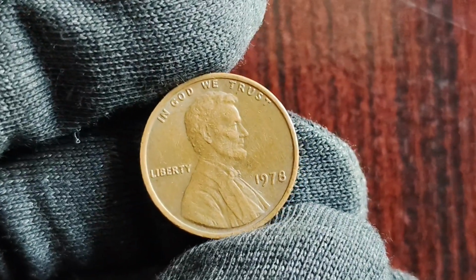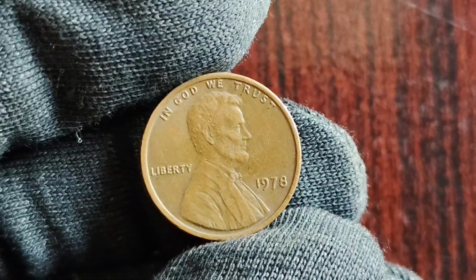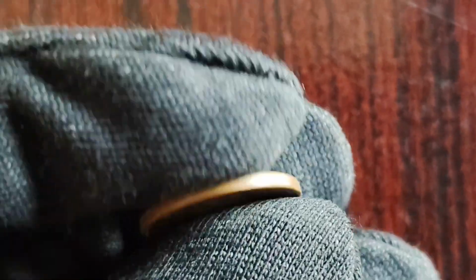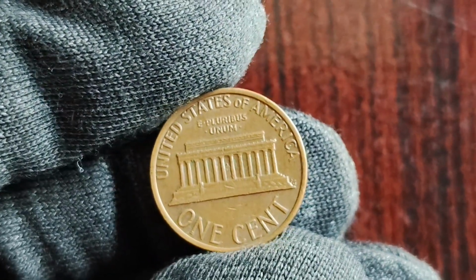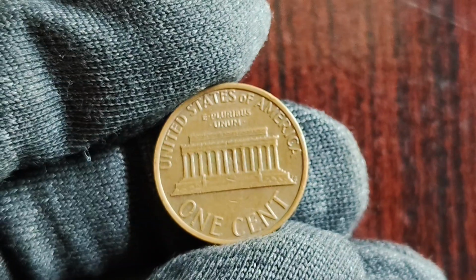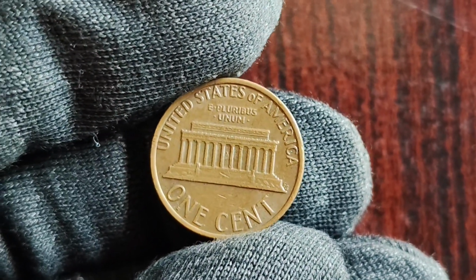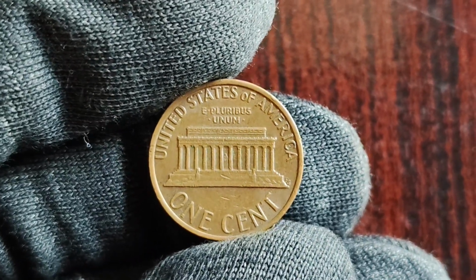And next, let's talk about rarity. Although millions of pennies were produced in 1978, only a small percentage of them have been preserved in perfect condition. Most coins in circulation naturally get worn down over time, but there are a few that have managed to avoid the daily wear and tear. These pristine examples are the ones that collectors are willing to pay top dollar for. The rarity of a high-grade 1978 penny is what drives its value so high, making it worth so much more than just a penny.